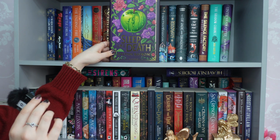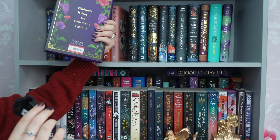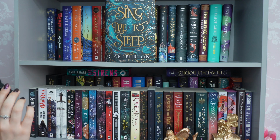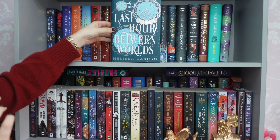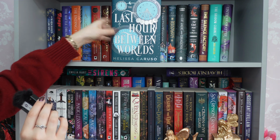Next up is Sleep Like Death by Callan Bayron, and I believe this is a Sleeping Beauty retelling, and again was one of my Fairyloot picks. Next up, we have Sing Me to Sleep by Gabby Burton. Then we have The Last Hour Between Worlds by Melissa Caruso. I am definitely very excited about this one. I really like the sound of it.